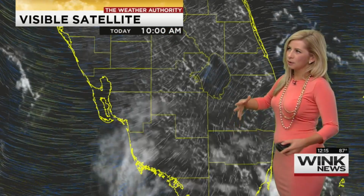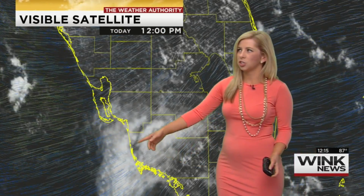You can see this on our visible satellite. So the clouds are building in, but we haven't seen the wind shift yet. We haven't seen the sea breeze kicking in. Once that starts to happen, once we see wind coming out of the west, we should see an uptick in our rain and thunderstorm activity.